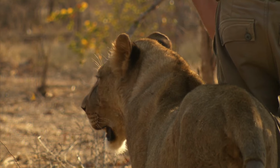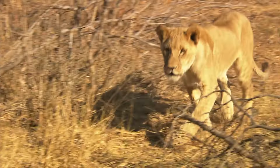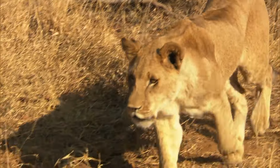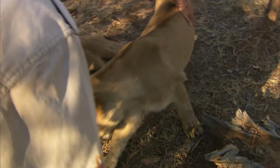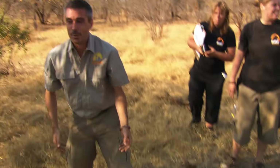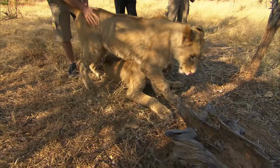But there's quite a lot of vocalisation now, and that's quite often, once they've had a hunt, particularly if it's unsuccessful, they'll come back to the main pride, you know, just re-establish the bonds. I think I can see Rumour. Good girl, yes. I don't know, she's telling us about which way she went. I went left. Rwanda went right. Who knows?